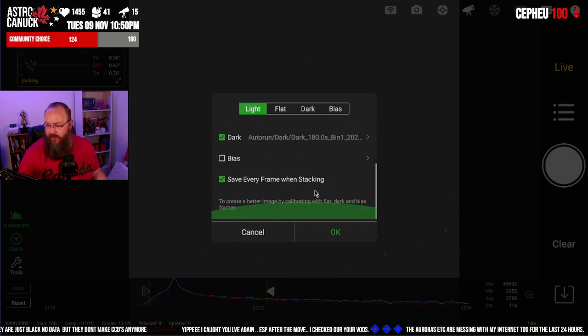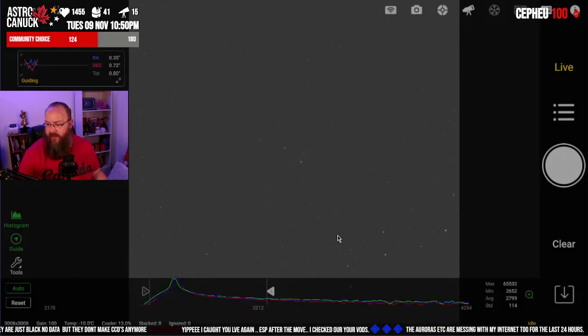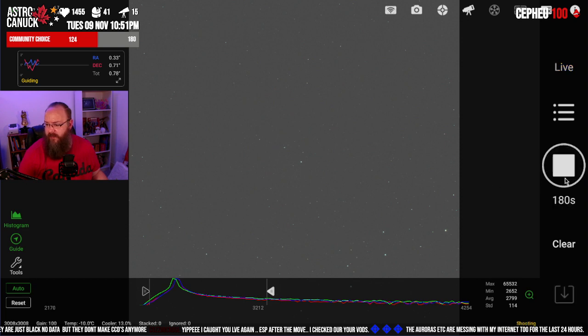And we're going to start off this next image as the Flaming Star Nebula will hopefully come into view there.